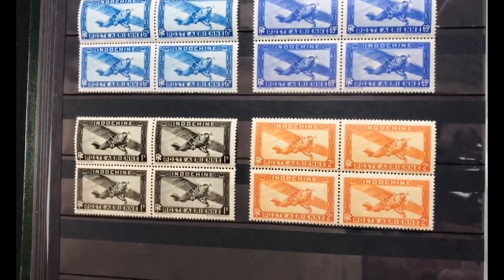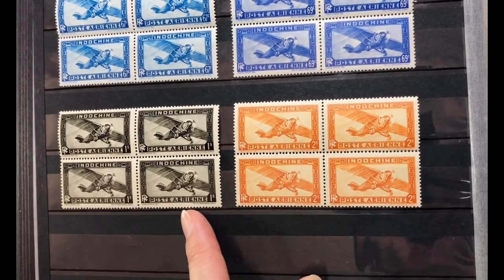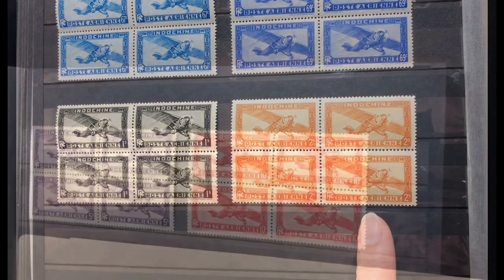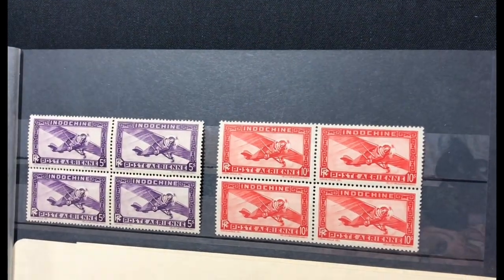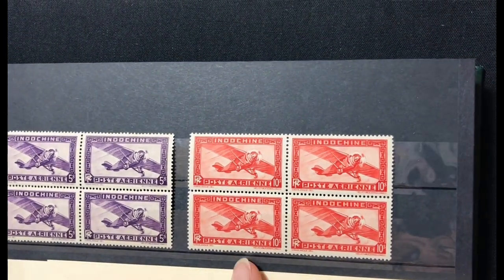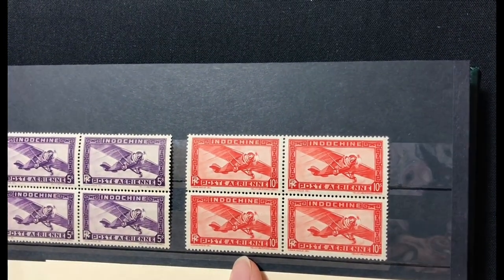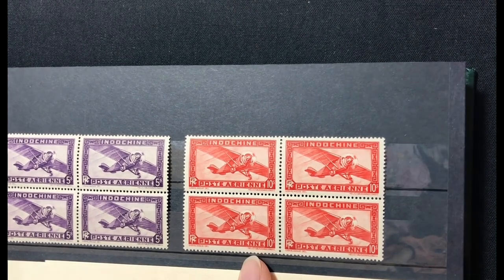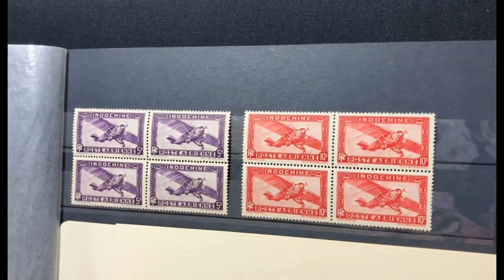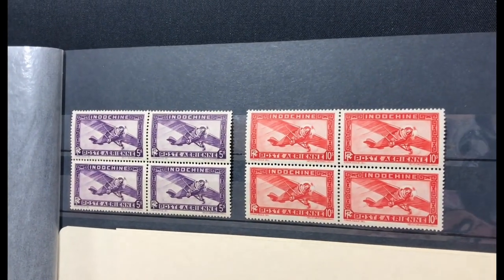C14 is a 1 piaster black. C15 is a 2 piaster yellow orange. The next stamp is a C16, that's a 5 piaster purple. And the last stamp in this set is C17, and that's a 10 piaster deep red. This set is 20 stamps, C1 through C17.